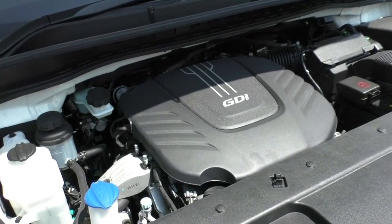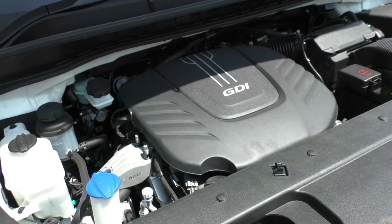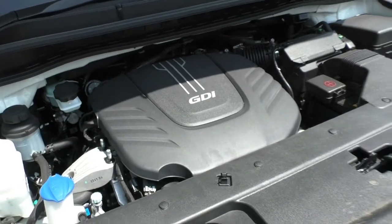As I mentioned before, it is a petrol fuel tank with 80 litre capacity. You can just use your regular 91 fuel, so great for economy.